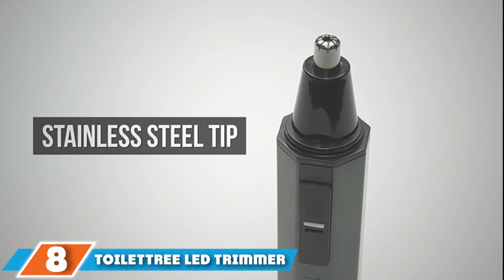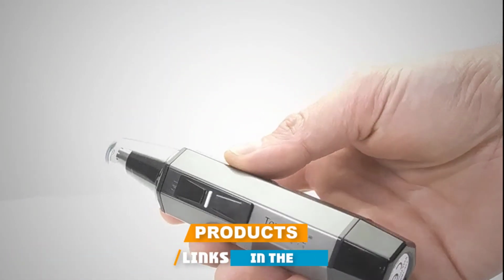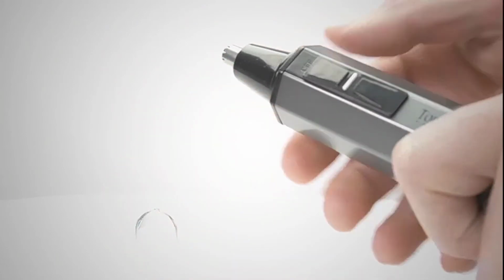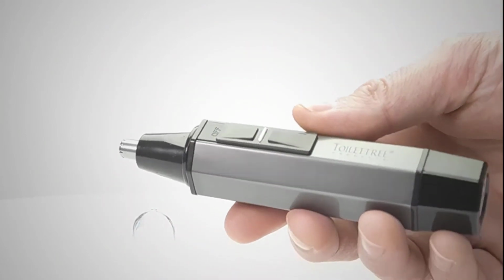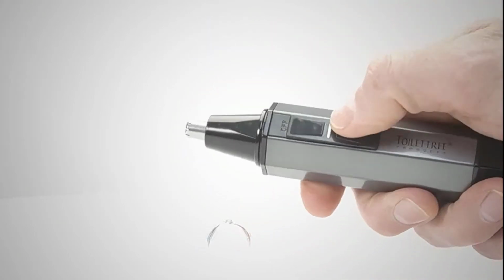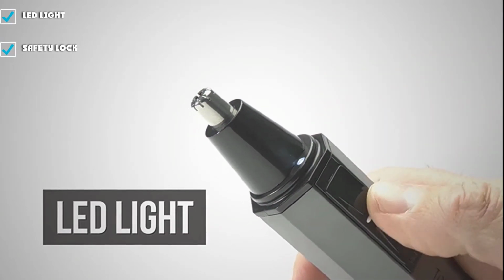The number 8 position is held by Toiletry LED Trimmer. The Toiletry LED Trimmer is a simple rotary trimmer with a few additional helpful features. Our initial impressions were that the LED light was a little gimmicky, but it proved to be somewhat helpful in seeing spots that still needed trimming. We appreciate the quiet rotary motor, and the safety lock makes it less likely that the device will turn on inadvertently if it is packed away in a suitcase.